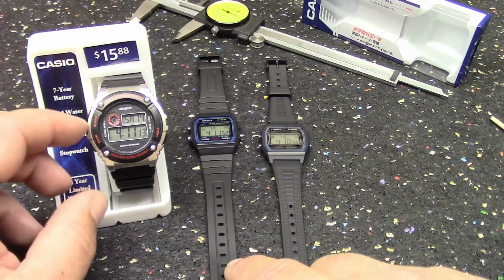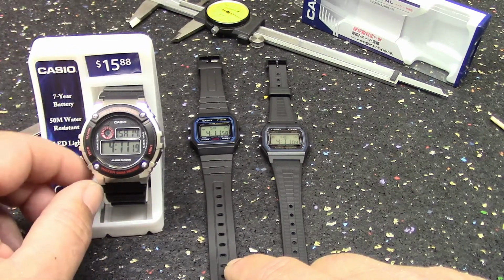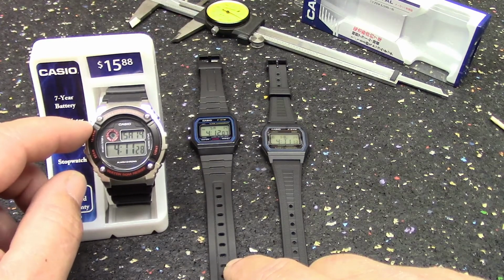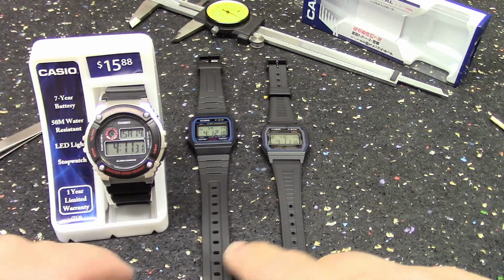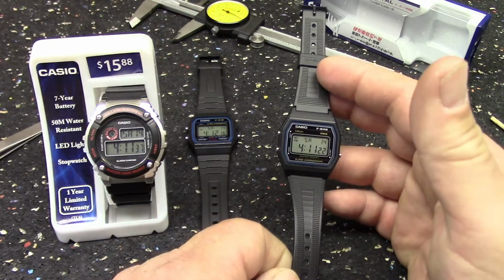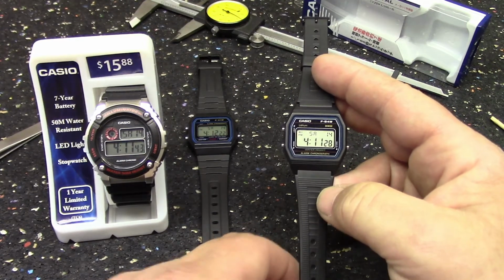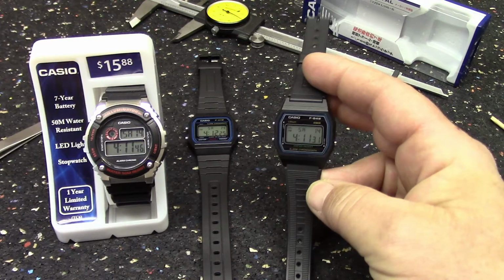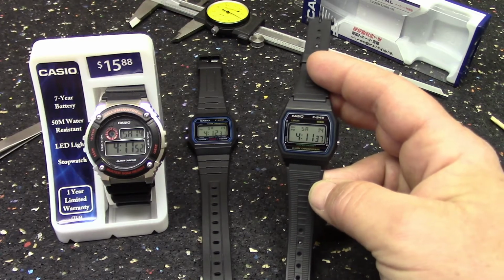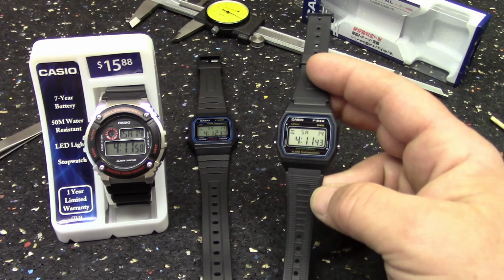This W216H, which I've never even taken out of the package, but I have been running against the Watch Check app on my phone since the beginning of January or so, is running at positive 0.1 of a second per day. And this watch, which I have been timing since February 2nd of this year on my Watch Check app, has gained 2 seconds since February 2nd. Today is April 14th. Watch Check shows this watch running at plus 0.0 seconds per day. As near as makes no difference to absolutely perfect.